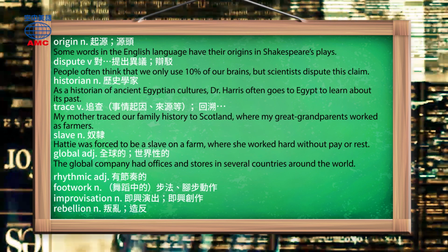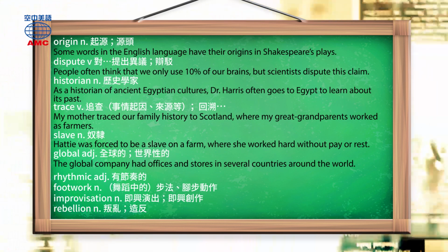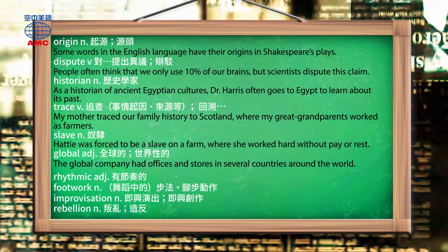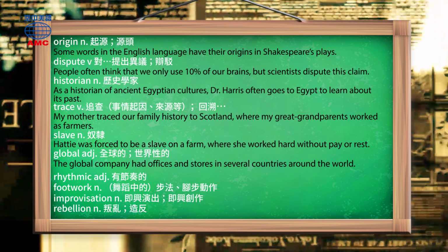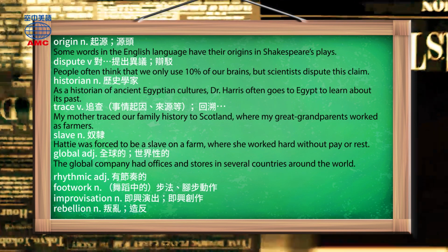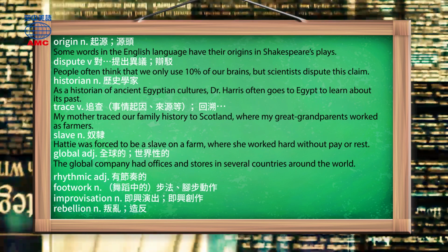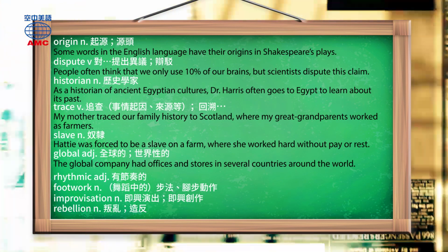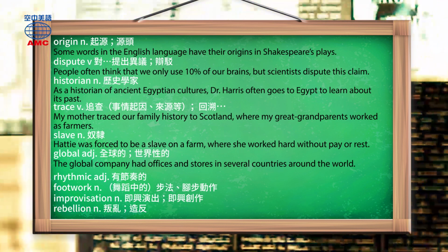Interestingly, dispute can also be used as a noun. When we talk about a dispute, we mean a disagreement, often a formal disagreement that is quite important. So countries can have border disputes or territory disputes, for example. That's when two countries both believe they should have control over a place. Japan and China have a territory dispute. They both believe that some islands in the sea north of Taiwan should belong to them.